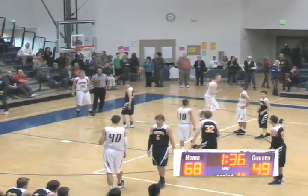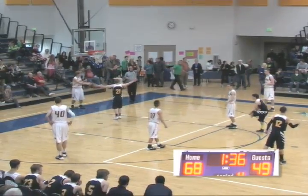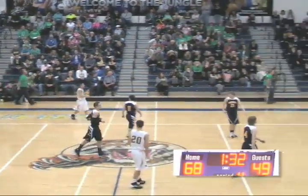Hansen knocks down both foul shots. So he's got 14 points in the contest, 68-49. You know, if Rockwell goes up against a Grand or maybe a South Sevier, they have a chance of pulling off the upset. Quick foul for Rockwell.